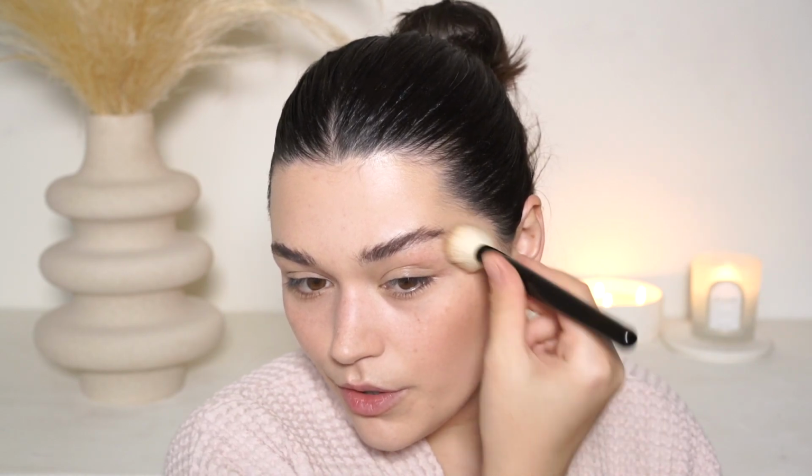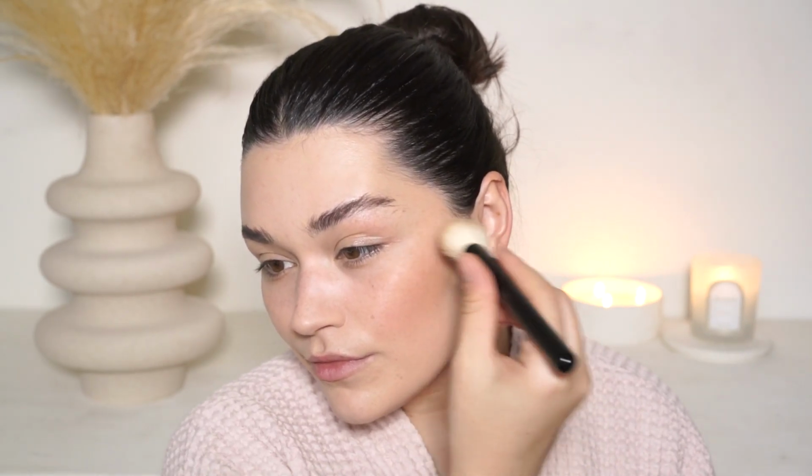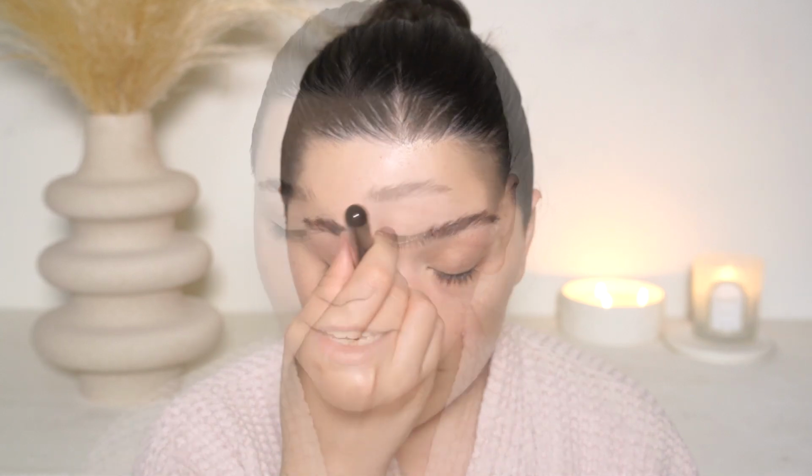So I'm trying to just blend this here, a bit on my cheeks, just a tiny bit, maybe on the temples, also a bit on my nose. And let me brush my eyebrows a bit. I will do my eyebrows separately soon.